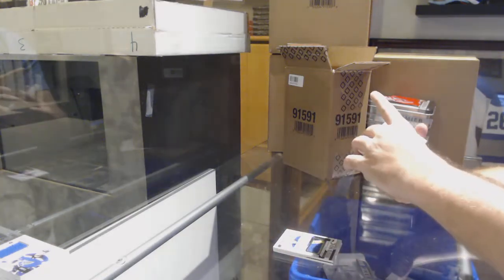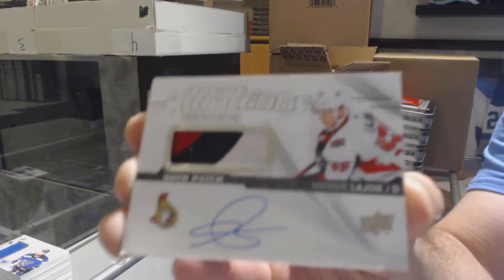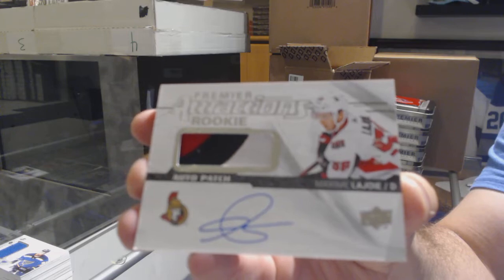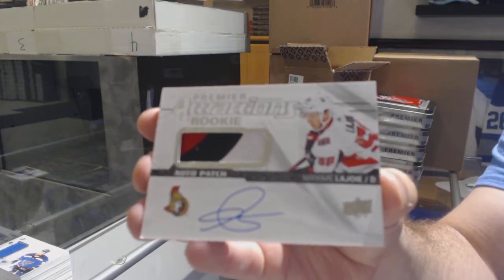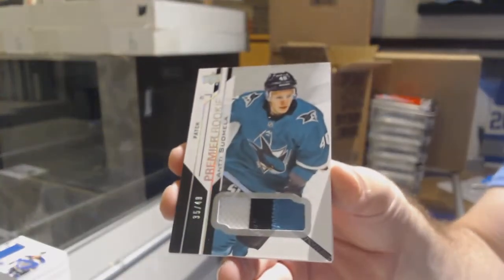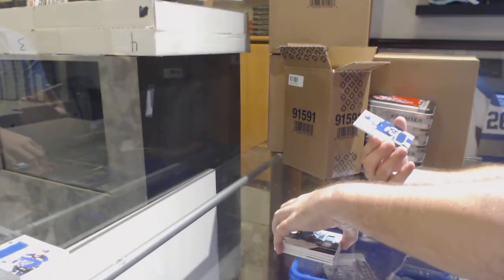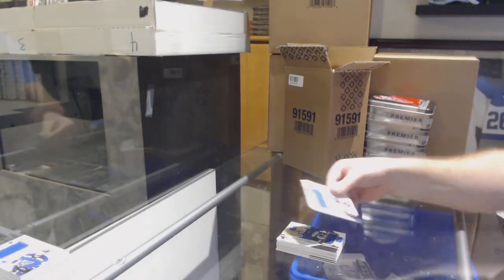For the Ottawa Senators, premier attractions, Maxime Lajoie. This stuff is ridiculously good. Maxime Lajoie. For the San Jose Sharks to 249, Antti Suomela. Premier rookie patch for the Sharks. We've got, for the Vancouver Canucks, Adam Gaudette, rookie jersey. And for the Winnipeg Jets, the 99 of Scheifele.